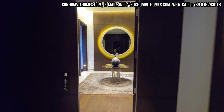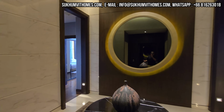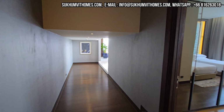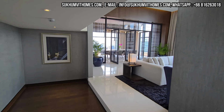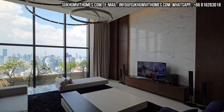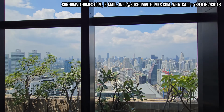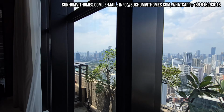So let me show you the second one that has the view over the Benjasiri Park. And this is basically a mirror of the other unit, but there are some differences. And especially in the kitchen. And let me show you around. Again, beautiful living room. Huge space, nice open. The big windows make the light come in and gives it a very vibrant atmosphere.